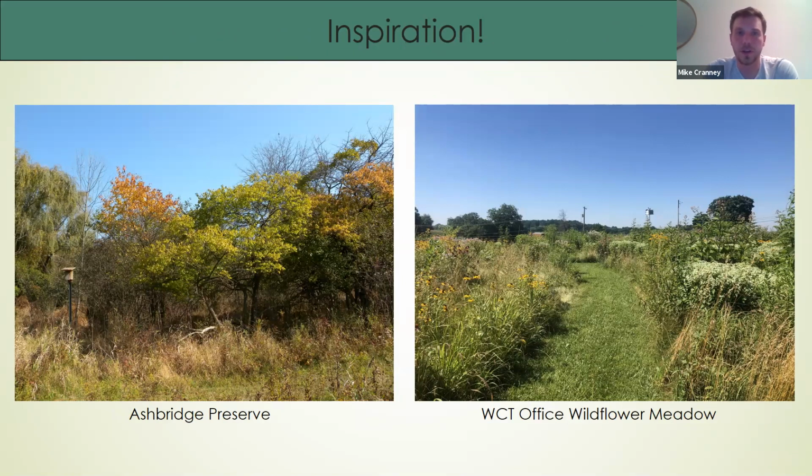If you go to our Rushton Conservation Center, we have a rain garden there that you can look at, and more meadows in our forests. And we're always here to take questions. So that's just an overview about how we use native plants, why they're important.